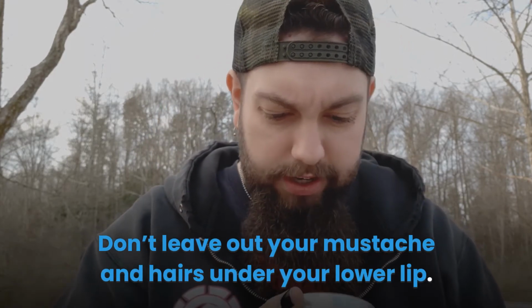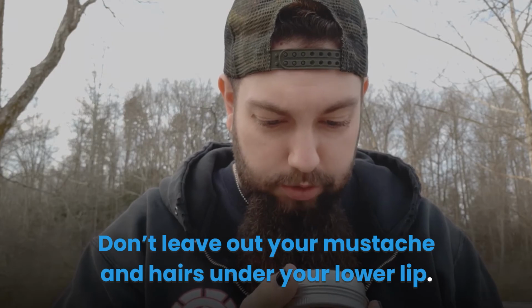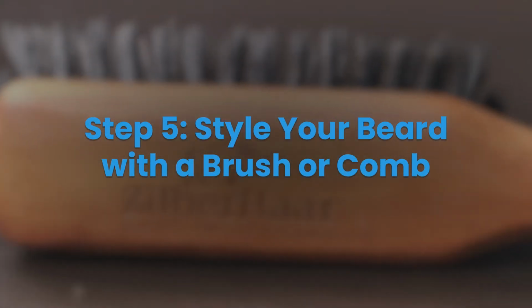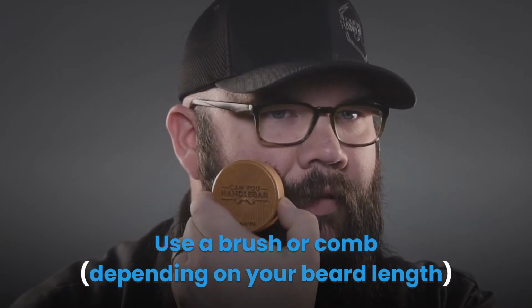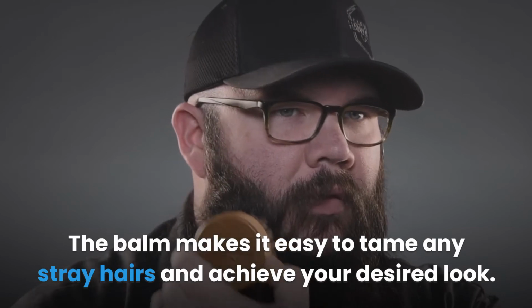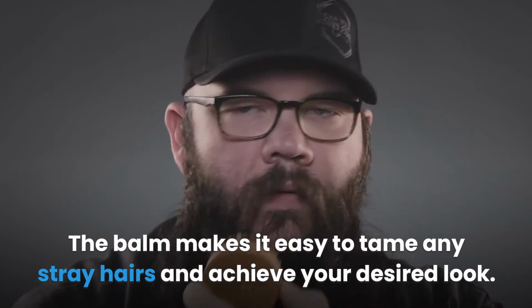Don't leave out your mustache and hairs under your lower lip. Step 5. Style your beard with a brush or comb. Use a brush or comb, depending on your beard length, to style your beard. The balm makes it easy to tame any stray hairs and achieve your desired look.